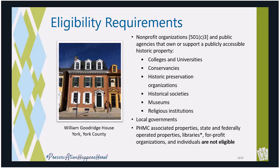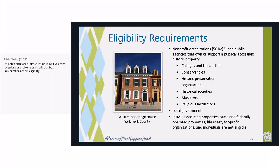We also earmarked that support only to organizations who don't have access to other sources of the Keystone Fund. So groups that receive funding through other PHMC Keystone allocation, either associate groups of our sites or placed properties of the PHMC, are not eligible, as well as libraries who receive funding through the Department of Education. And again, I will reiterate that individuals and for-profit corporations are not eligible to receive funding through the Keystone program.